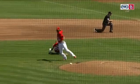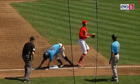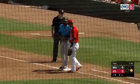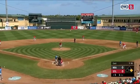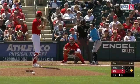A lot of things to talk about on this play. Heads up first and foremost by Sosa. But if you're the runner, you're kind of caught in no man's land on that, aren't you? I think you're caught in no man's land, and I feel like he made a good read. Most second basemen would come in and still try to at least take a peek at first. When you watch Sosa come in, he didn't even look at first. He fielded that ball and knew exactly where he was going, which was third base.